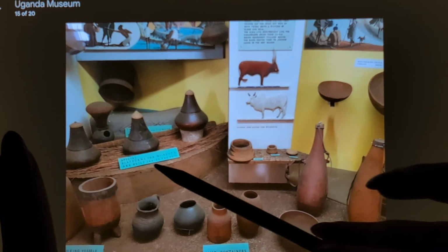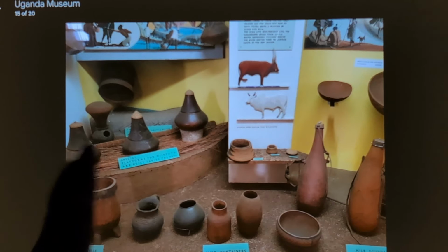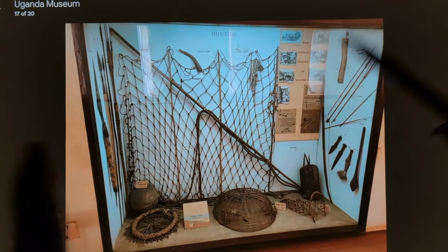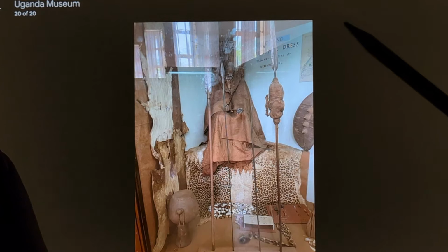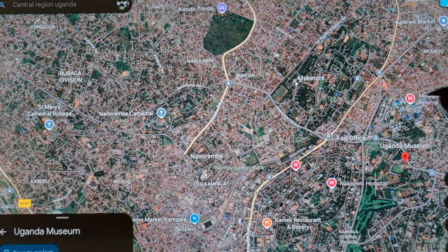Special platforms for milk pots. Okay. Interesting. More classic cars. Some fishing materials here. A big old truck of some kind. A big boom cannon. And it looks like some war paraphernalia. Looks like spears and cloaks and things. That's pretty great. That's a great museum.